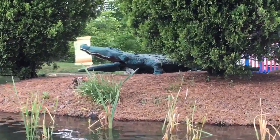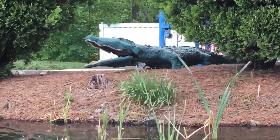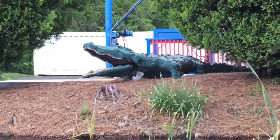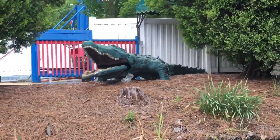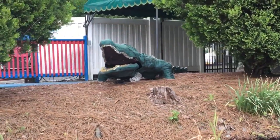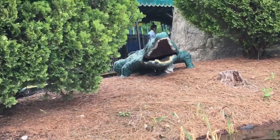Yikes! What's over there? Alligator. Allie the alligator. Is she gonna eat us? No. No? She's not real? No? Okay, if you say so. I saw her mouth move. It was just a robot. It's just a robot?